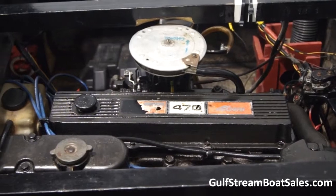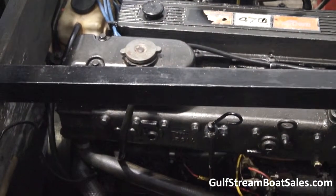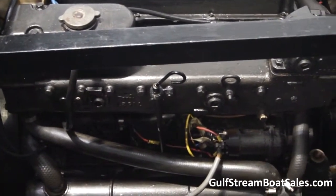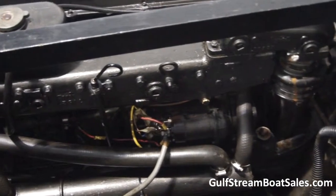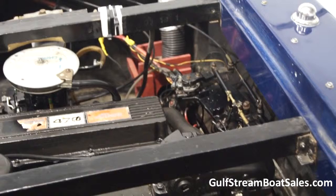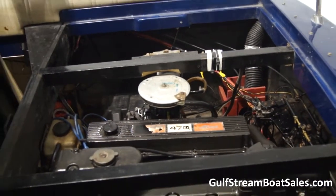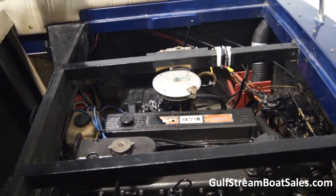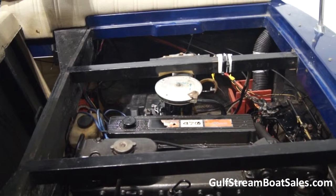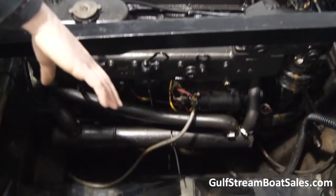It's the original 3.7 litre Mercruiser 470 with the 2-barrel Rochester carburetor. The whole thing's in nice condition. As I said, there's been a fair bit of work carried out to it over the recent years, and the engine hasn't done very much. It's starting right off the key, first turn of the key, and we'll fire it up for you and let you hear it run.